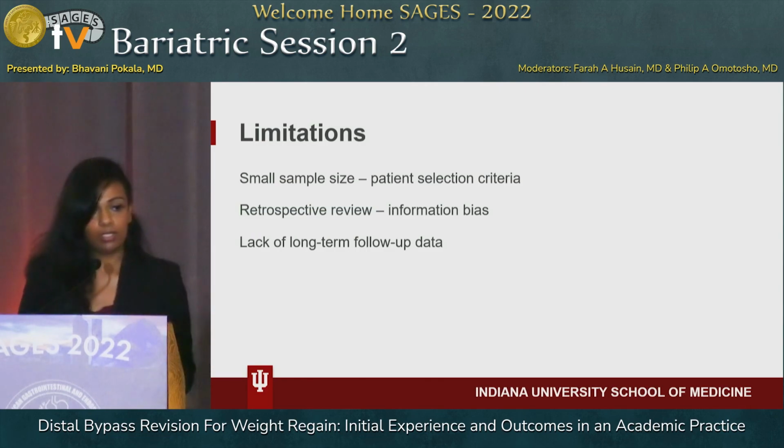Limitations of the study: we had a small sample size. This could also be due to our patient selection criteria, which is relatively strict. It's a retrospective review, so there's information bias and recall bias there. And we had a 2-year study period, so we're lacking more long-term data.